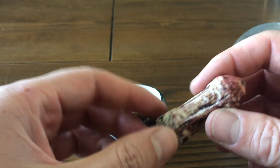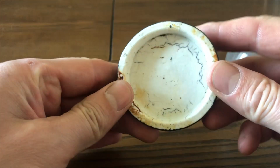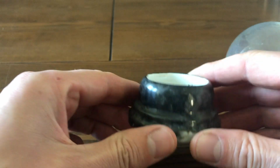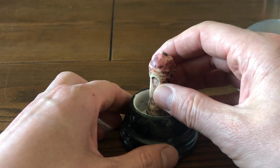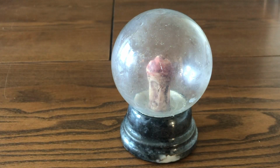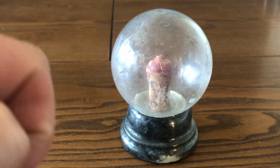Yeah, I don't know what it is, but this is actually a snow globe, or at least a display. This is the base, and they've tried to make this look like marble. Yeah, it's a really strange one. So just to put this back together now, I'll try to at least. There you go. If you know what that is, please let me know. I think it's probably a snow globe or something similar, but what is the structure inside? That's the question.